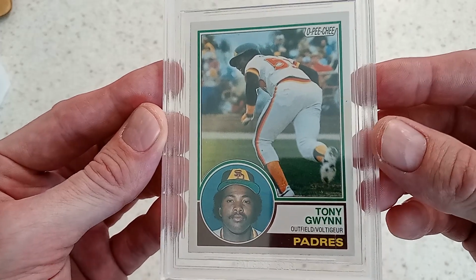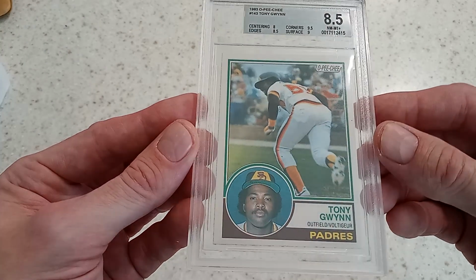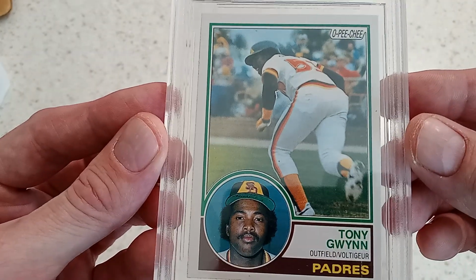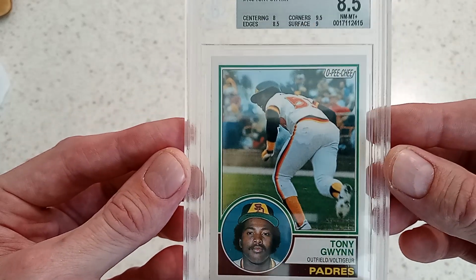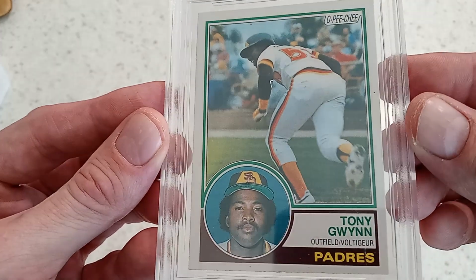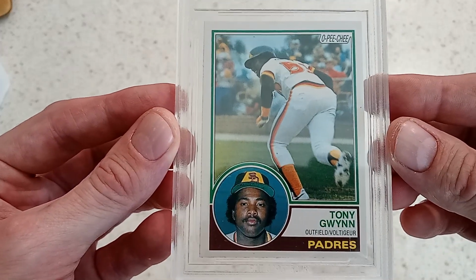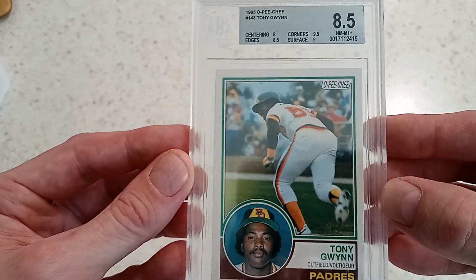It's bonkers to me. Well, I finally got an O-Pee-Chee that I thought was affordable enough and centered enough for my taste. Now, I've been examining PSA 9s constantly for years, and they're always $300 or more. I just never saw one that I wanted to pay that much for. And then this looks exactly like all the others, OC top to bottom, maybe slightly diamond cut. But to me, this is a 9 all day long.